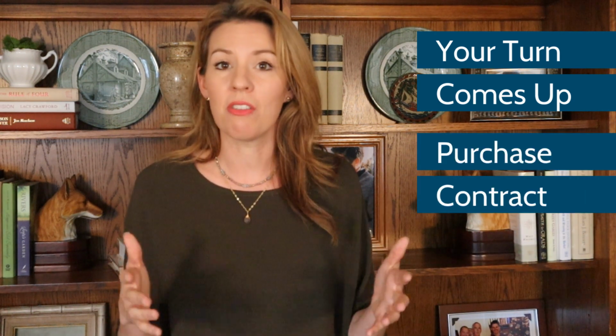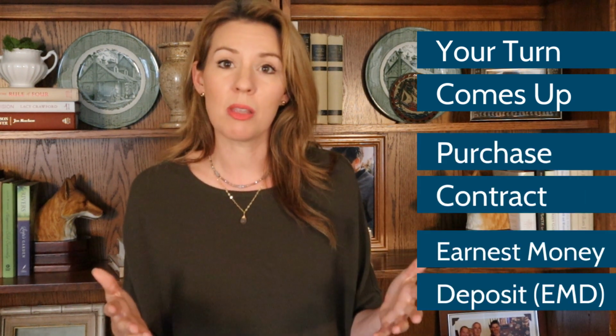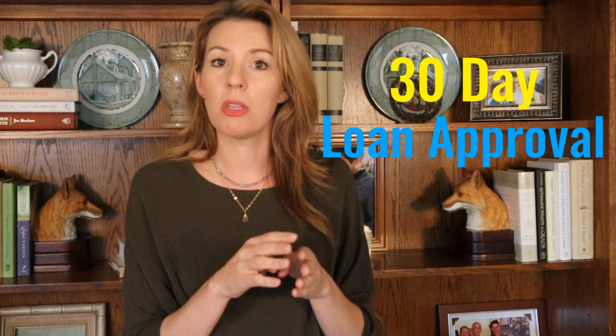So once you're on the wait list and it gets to your turn and you find a home that you like, that's when you sign the purchase contract and you do the earnest money deposit. At that point, the normal builder contracts give you 30 days to get loan approval. So that's where you're going to submit all of the documentation that they ask for. It's going to go to underwriting. You're going to satisfy any conditions that they have. That's how this process works at that time.